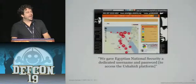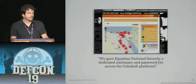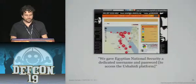The bad news is the bad guys are also catching on. There was a team in Egypt that's done a number of these deployments, and last year they were approached by the secret police who demanded back-end access to their system so that the secret police could see who was logging in and submitting messages to them.